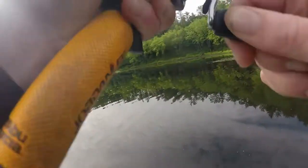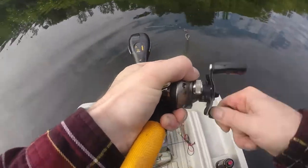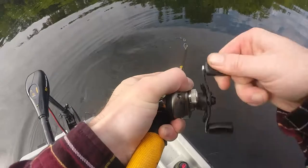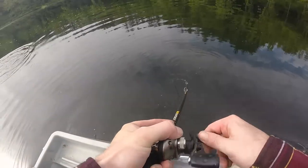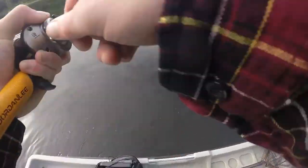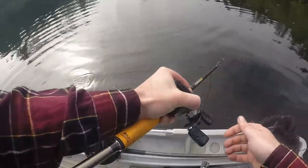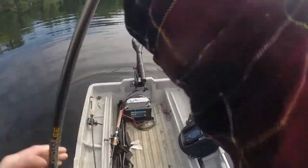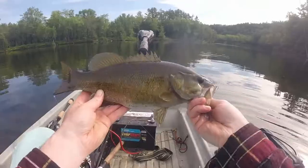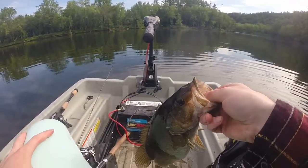Got him. Got him. Dang, he's fighting hard. He's not even that big, but yes. Not a bad smallmouth. Oh no.